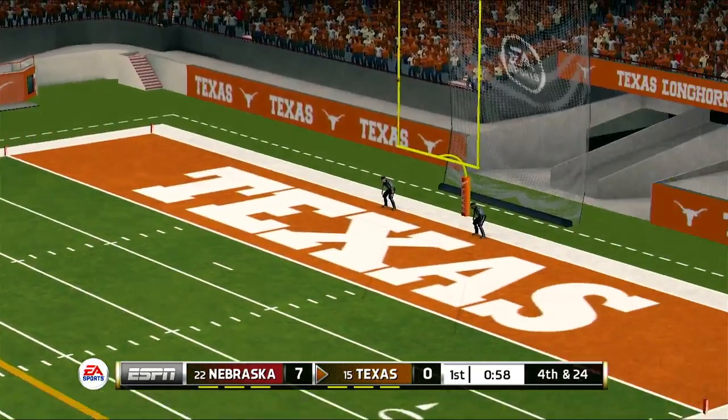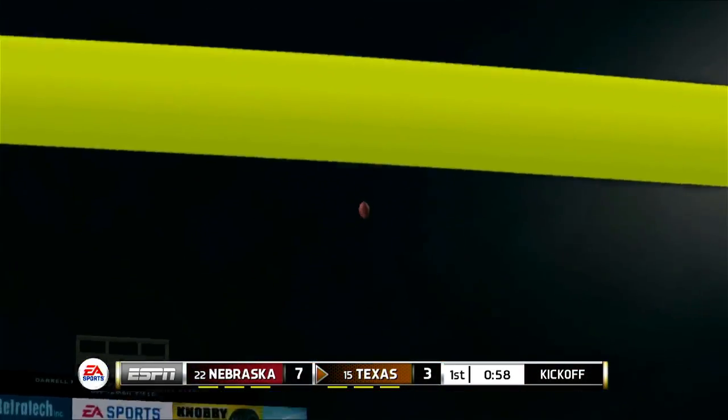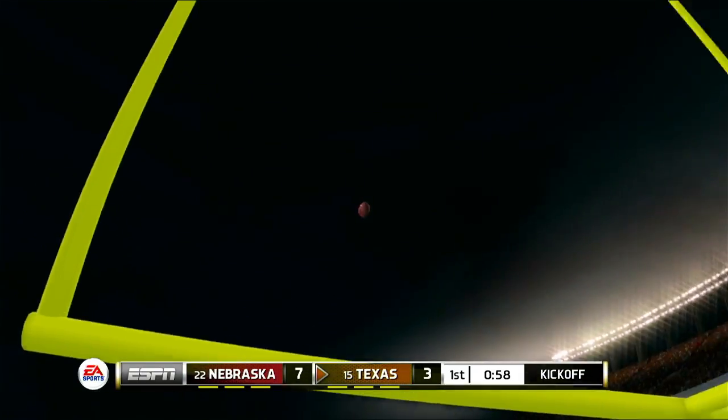The kick is up. And he got it. You know, I was wondering if he's going to get a chance to kick one of those. We saw him warming up from 60 yards before the game. 7-3, Nebraska.